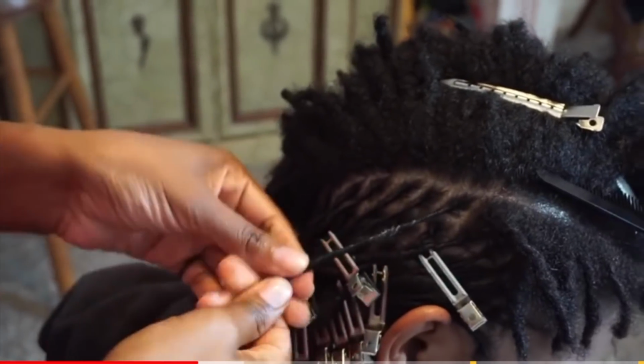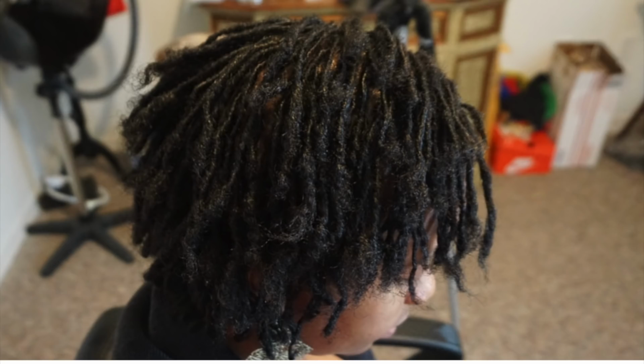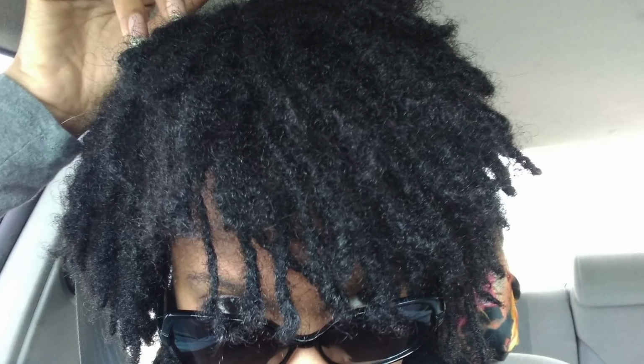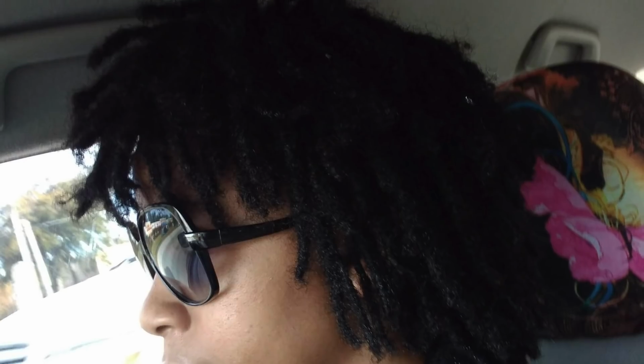However, locks are specific to the person that has the locks. If someone with a different texture, a finer texture, a less dense hair, they probably should not get over 200 locks. But she has very dense hair, and she has very thick strands. She has a lot of hair, so she can pull off 200 locks. I wouldn't recommend it if your hair cannot pull it off. So that's why it's important to understand your hair before you get locks. Really understand what's going on with your hair and what sizes you can achieve depending on the sizes you desire.